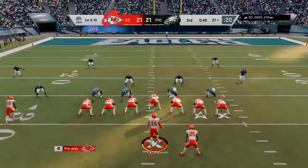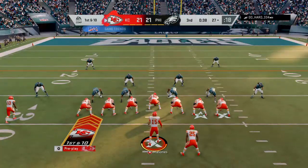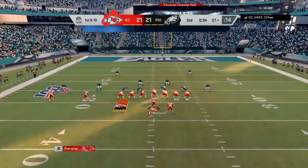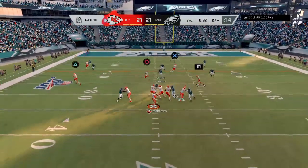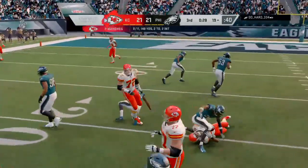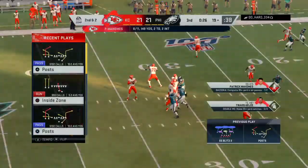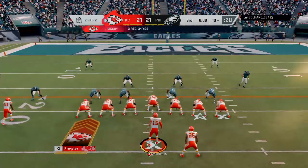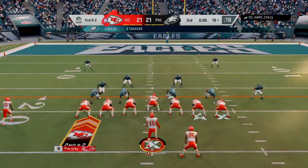Yellow, yellow. Come on, Eddie. On first down, Mahomes. He finds McCoy. And the result here, a pickup of 8. Leaves him with 2 to go on second down. Facing a 2nd and 2 after that last catch, good for 8 yards.